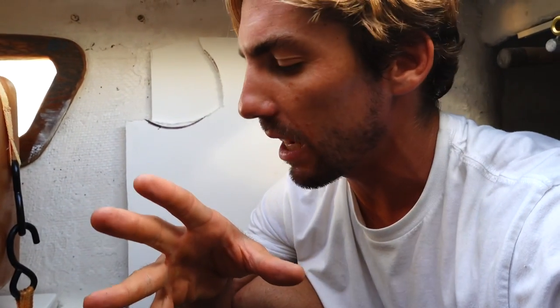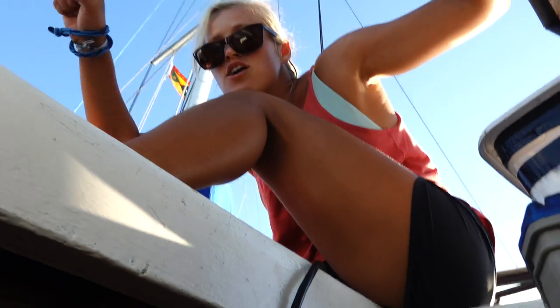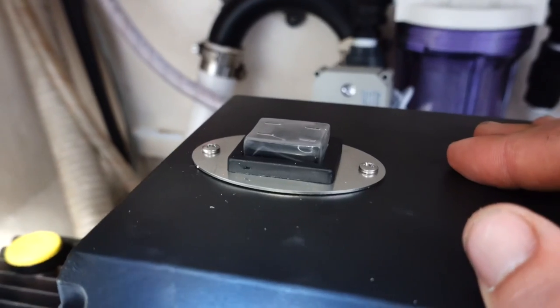We have everything hooked up for the water maker except the auto flush. It's plumbed, but it's just not wired or anything. So we don't need that right now. We'll just have to manually flush the system when we're done. If I did everything right, we should be making fresh water in just a few minutes. So, woo! The moment of truth.